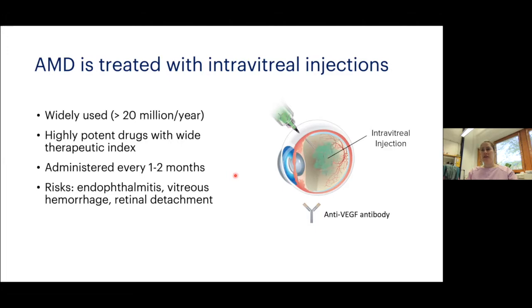However, these injections cannot be used with all types of drugs. They can only be used with very potent drugs, which have a wide therapeutic index. The injections have to be repeated every 1 to 2 months for the rest of the patient's life. So you can see that it is quite a burden for the patient to go and get these injections. It is also quite costly because it has to be done in a hospital, and overall it is quite a burden for healthcare.